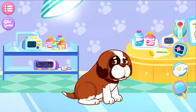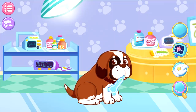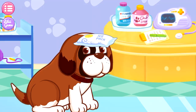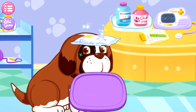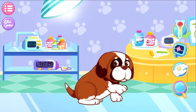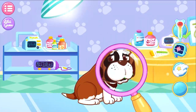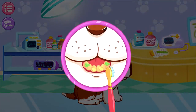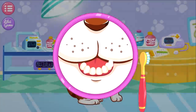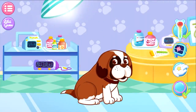Doctor, the puppy seems injured. Can you cure the puppy, please? You found the affected part. Let's fix it now. Yes! An affected part has been fixed. Yes! An affected part has been fixed.